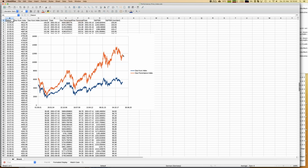In blue, we have the DAX price index. That's in German. Kurs means price. That's from yesterday's German webinar about the same topic. So that's now in blue. Starting a little bit lower, we will normalize it in a minute, but you can already easily realize that there's a huge difference between the DAX price index in blue and the DAX performance index, the normal DAX, in red.